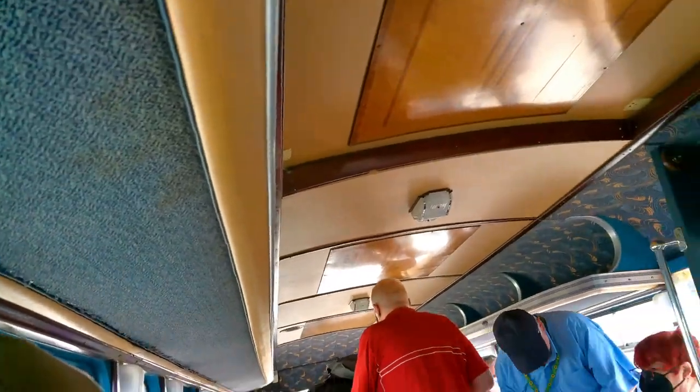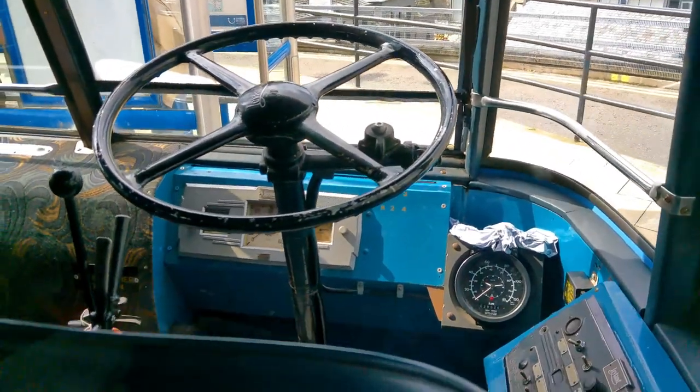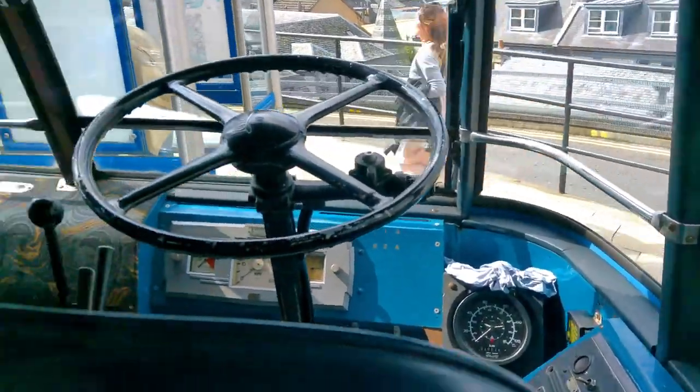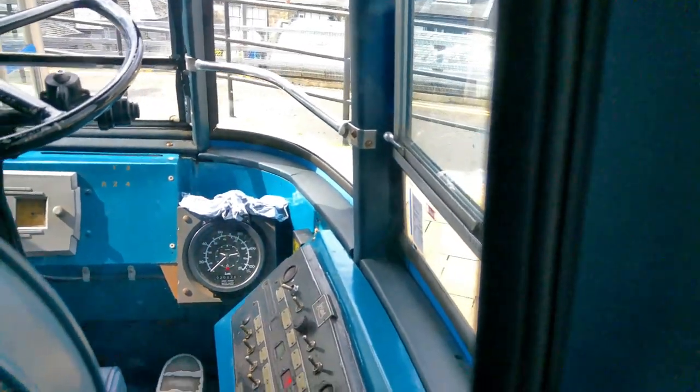The driver view, the gears working, everything. You're going first. Hello, it's a mechanic. That's right. So it's a manual coach gear stick. Look at the steering wheel. Oh, it's comfy. It's got a modern speedometer though.